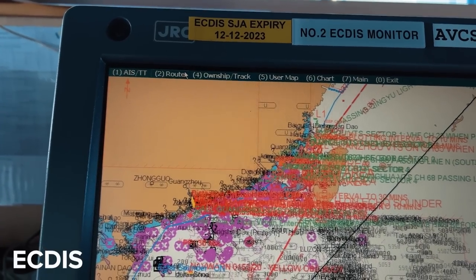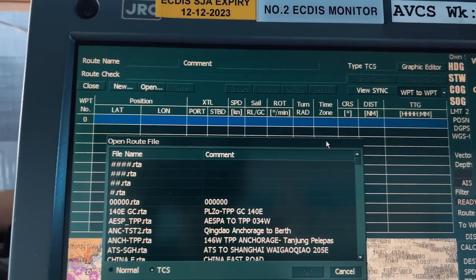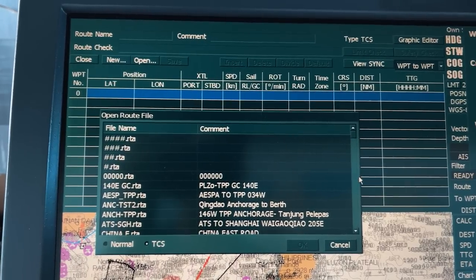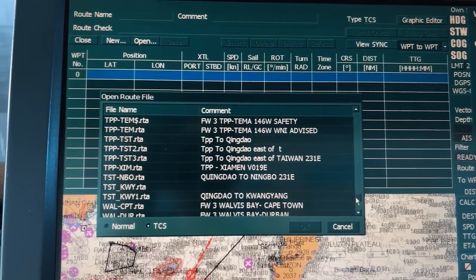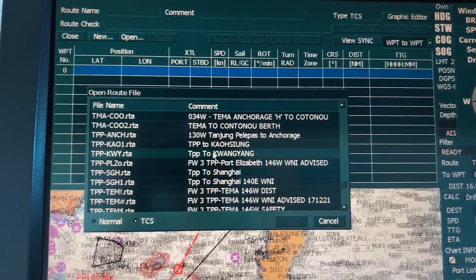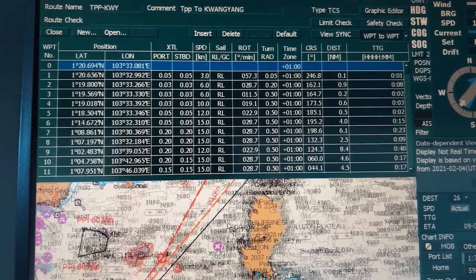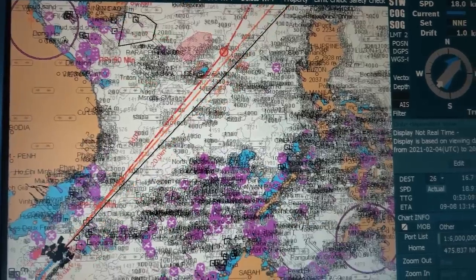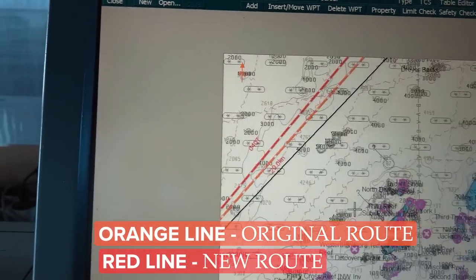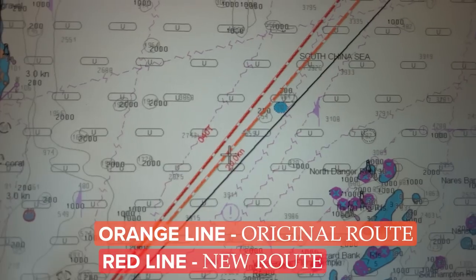For the original route, I'll go to route planning, table editor. From here, I'm going to open my route which was originally intended to be sailed, TPP to Gwangyang, just Gwangyang, sorry about the spelling. Okay, I'm going to go to graphic editor now and I'll show you the difference. The orange line was the original course and the original plan, and the red line is the new plan.